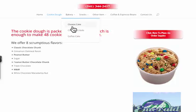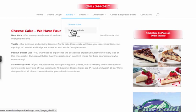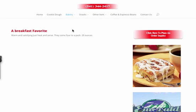If I wanted to look at cheesecake, I just click on the cheesecake, and it goes again to the cheesecake page. Again, we're a little bit limited in some of the things that we had to put in there, but again, we can add more stuff as we go on. The cinnamon rolls and the coffee cake are really limited. All I had was like one sentence, but it shows the coffee cake and that sort of thing. I go to the bakery again and go down to coffee cake, and then it shows the coffee cake.